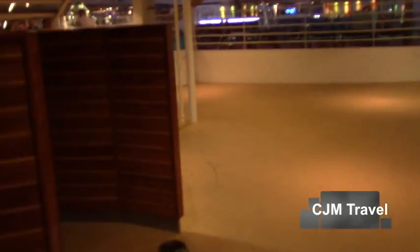Guys, the man outside. We are actually turning around now so we can dock. Look, we already have one ship in here already. We're actually getting ready to dock now. I'm gonna go up one more deck and show you that we're docking.